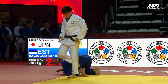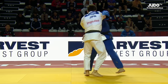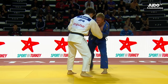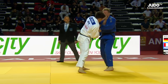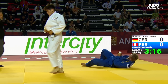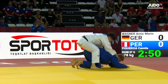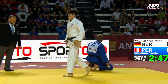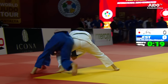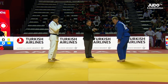Next contest on tatami 2. Nice kochi gari here by the Japanese, but no score. This time his opponent picks up the third shido. Murao is going into the quarterfinal.